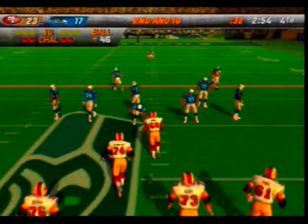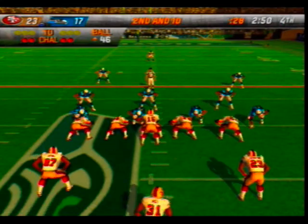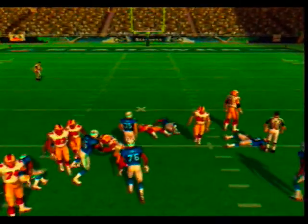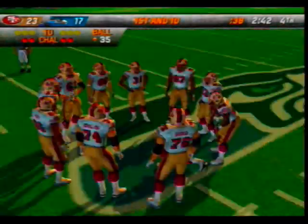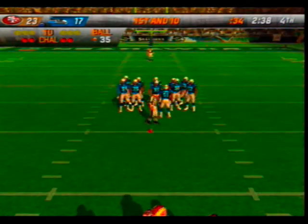10th play of this drive. Ball on the 46-yard line. The Seahawks come out of the 4-3. Looking upfield, running with purpose. Witherspoon is there on the stop at the 35-yard line. Couldn't bring him down very easily that time. Yeah, and when the back can get out there and run through defenders, it just makes this offense that much more difficult to slow down.